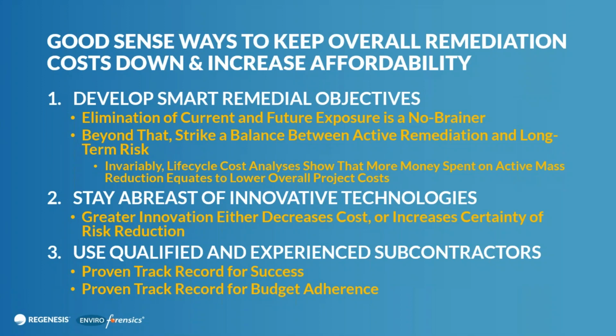Secondly, something to recommend is staying abreast of innovative technologies. I know most of us do that anyway because we are trying to maintain a competitive advantage. We're trying to stay ahead of our competitors. But you know what? A lot of times we're also looking for something that's cheaper. We're looking to improve on our current remedies to make things faster or make things better, or just reduce the costs. And all of those things affect the affordability of our remedies. The third thing kind of goes without saying as well. So these are all very common sense, but stopping and looking at them is sometimes a good idea.